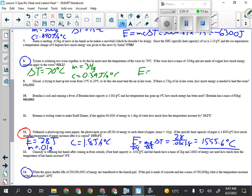So we don't have to manipulate, we just have to plug in for this one. E equals mc delta T, 34 grams times 0.39 joules per gram degree Celsius times 70 degrees Celsius. And that'll give us our 928.2 joules worth of energy. Okay. Questions on that one?